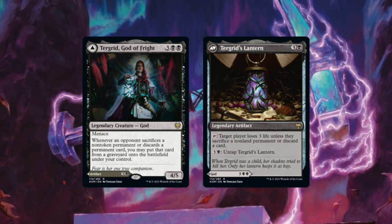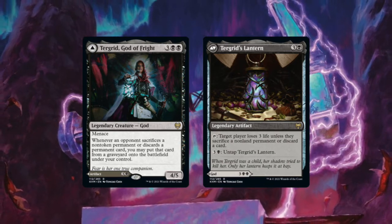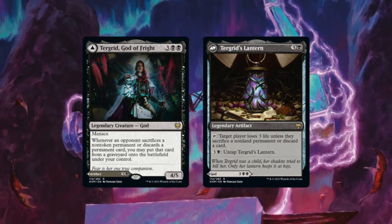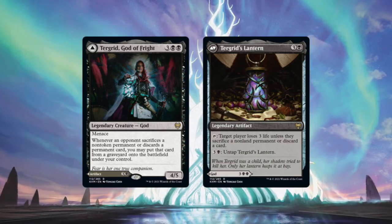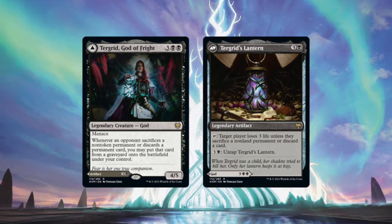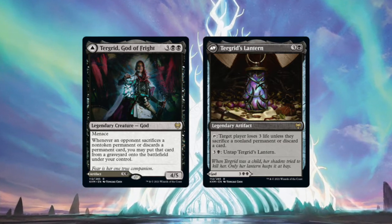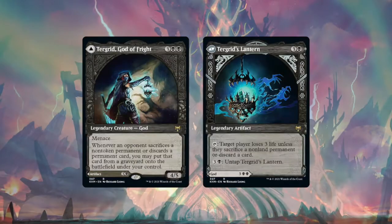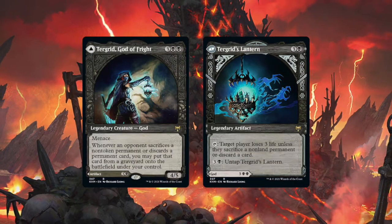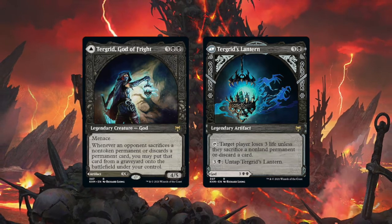Whenever an opponent sacrifices a non-token permanent, not just creature. Oh, did I say creature? Yeah, permanent. So, even better. And then, the backside, Turgid's Lantern, because this god is carrying a lantern, is 3 and a black, legendary artifact. Tap, target player loses 3 life unless they sacrifice a non-land permanent or discard a card, and then it has an activated ability of 3 and a black, untap the lantern.